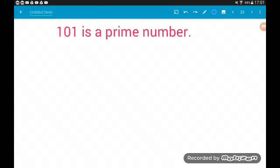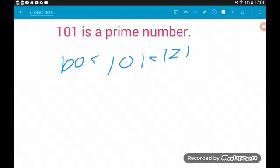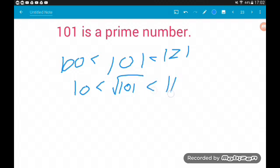So first of all, we are going to consider one square number that is smaller than 101 and the square number that is bigger than 101. So if we put 101 in the middle of an inequality, we can say 101 is bigger than 100, which is the closest square number smaller than 101, and then it's smaller than 121, which is the first square number bigger than 101. So if we now square root throughout, we get 10 is less than root 101 is less than 11. So we know that the square root of 101 is somewhere between 10 and 11.